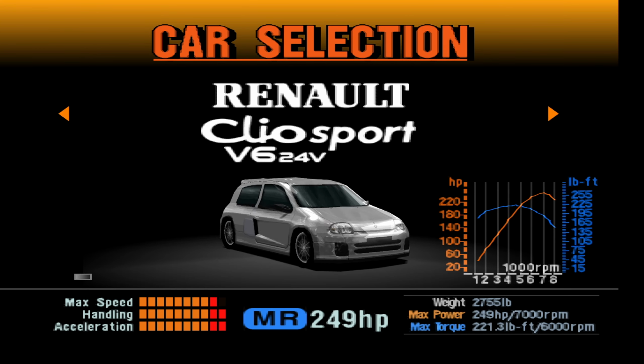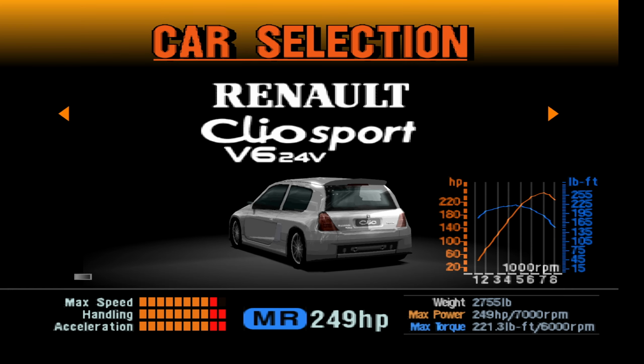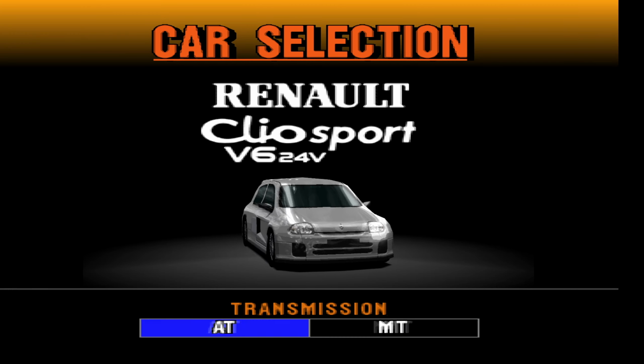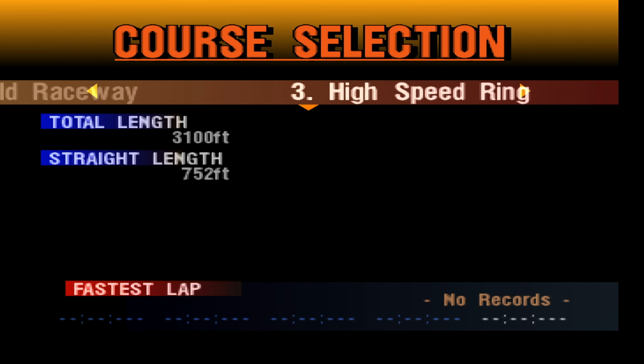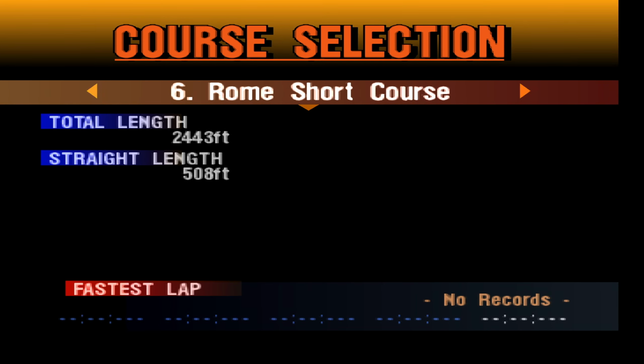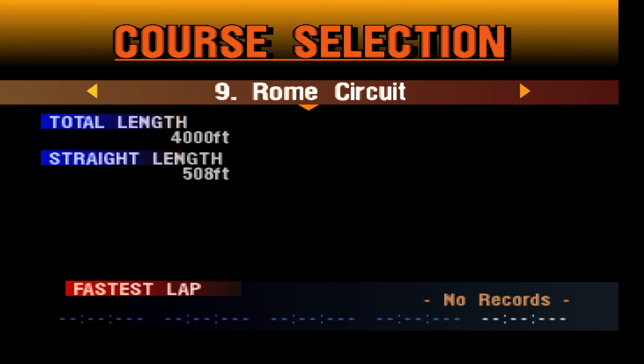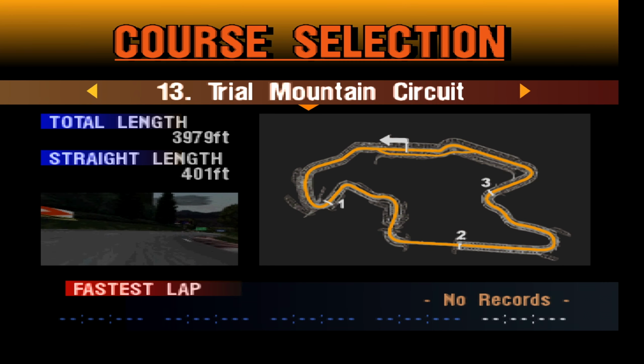But whatever, the challenge that Supra has left us is to win a race with it, and we are on the most difficulty in the game. Yeah, because of course I would. And what track will we be going to? Well, I had to think about which of the tracks available would be the most likely to potentially give me a win, and one of those might be Trial Mountain Circuit.